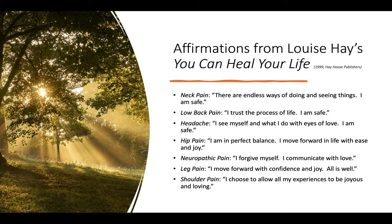For hip pain, I am in perfect balance. I move forward in life with ease and joy. For neuropathic pain, I forgive myself. I communicate with love. For leg pain, I move forward with confidence and joy, all is well. For shoulder pain, I choose to allow all my experiences to be joyous and loving.